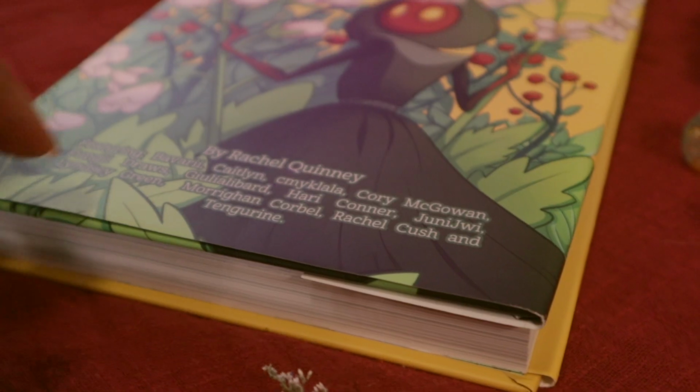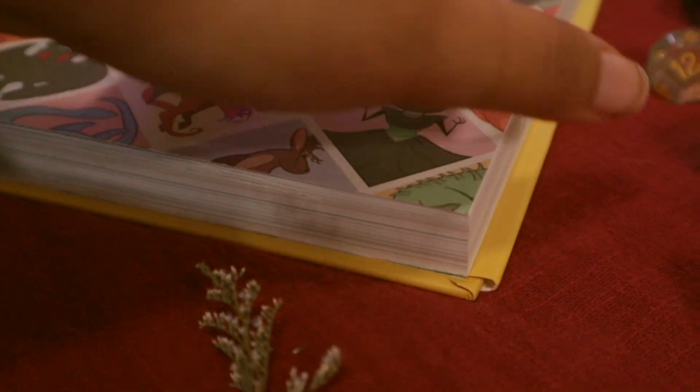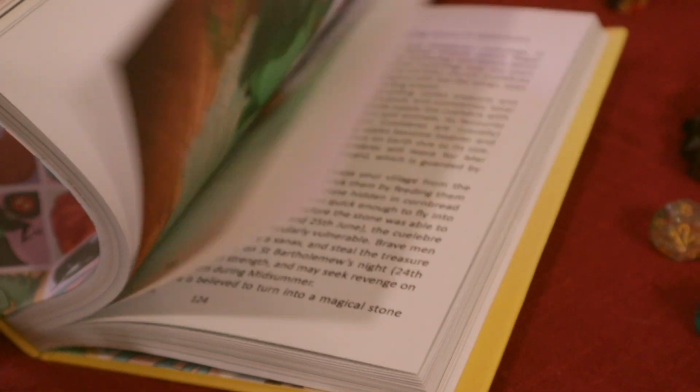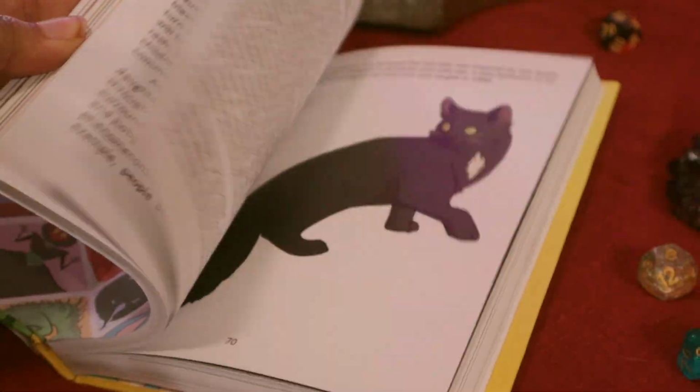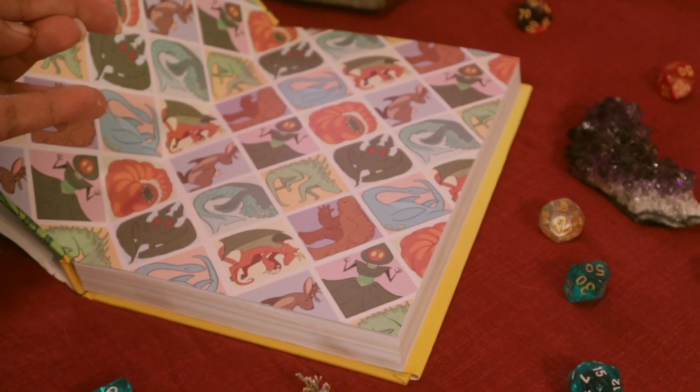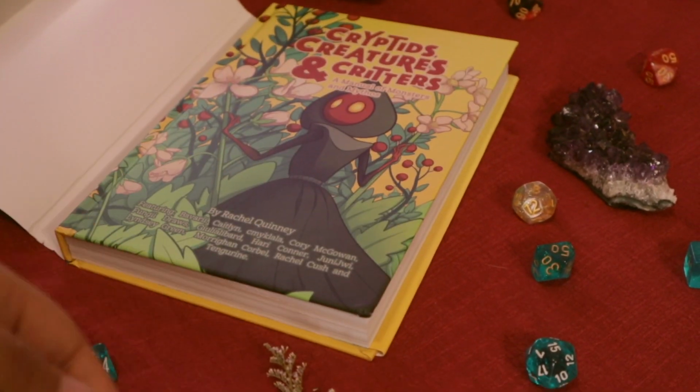And I was pretty intrigued because it was pretty illustration heavy, which I think is a nice touch. I'm an illustrator myself, so seeing things that have fun, beautiful, and interesting illustrations is definitely a plus on my side. More importantly, I wanted something like that that also included information about the different types of cryptids, creatures, and critters. Now, this isn't all I got in the Kickstarter.